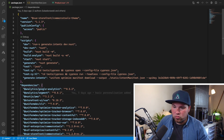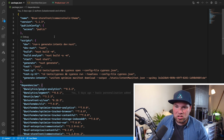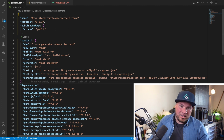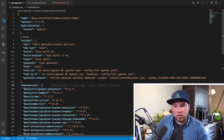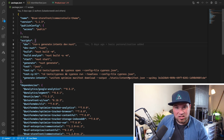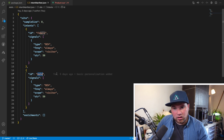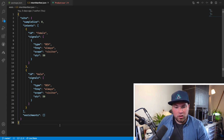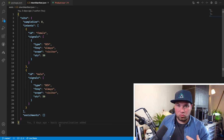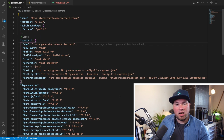In the code, what we have done to make this work on Jamstack and front-end sites, to make it super fast, is we have a CLI, Uniform Optimize. On build, because it says here on dev, we run generate intents and then run Nuxt, right? So it downloads a manifest JSON file. On build, it downloads this file, and that's this JSON file here. We have intents with female and male here. And this is now in your JavaScript bundle, which means if it's in the bundle, it can do something on hydration because you can just check which types do I have, right? And so this is how it all connects.